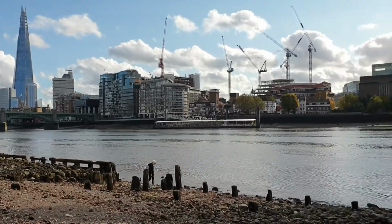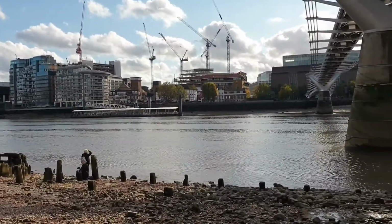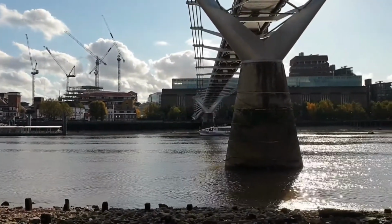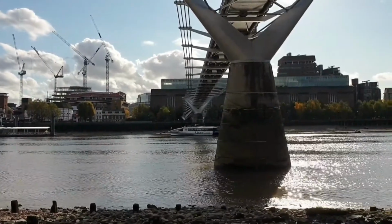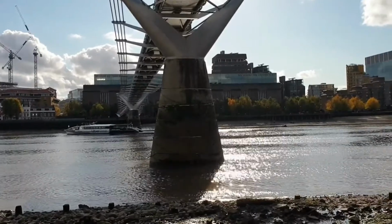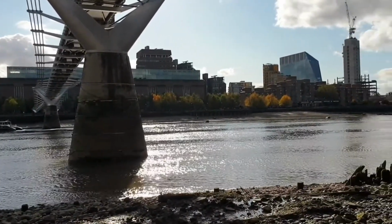So before we were under Tower Bridge, here we're under Millennium Bridge, which is just the other side from the Tate Gallery and under the view of St Paul's. And as you can see from looking around, you can see a number of people here on the shore as well, doing exactly the same thing that I'm talking about.